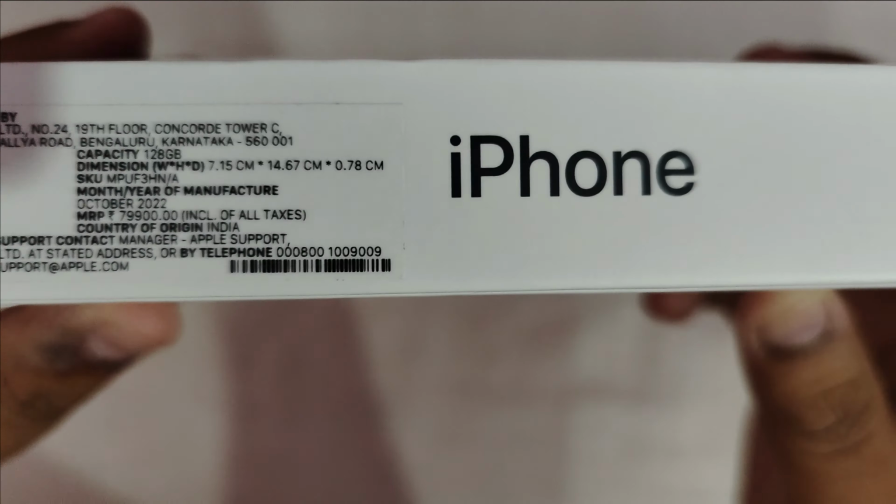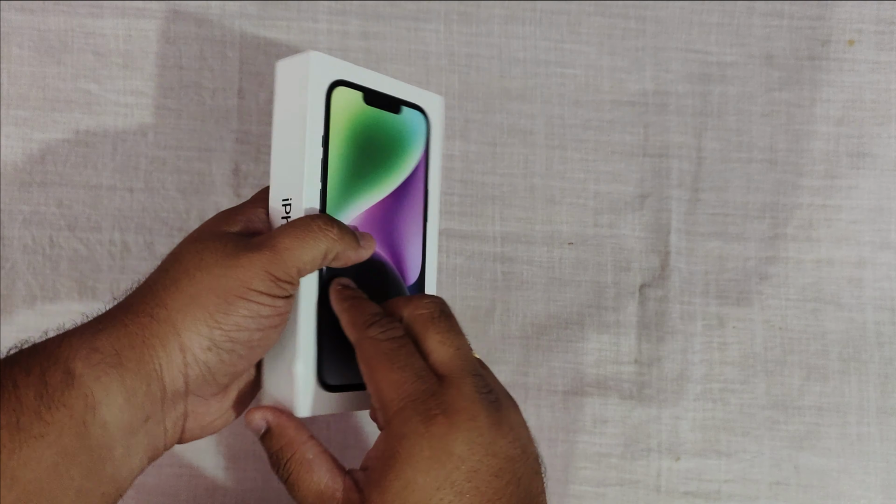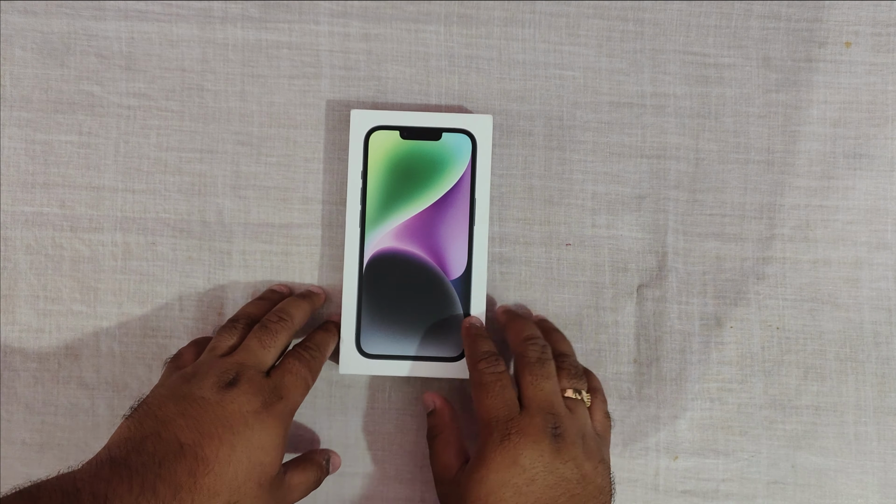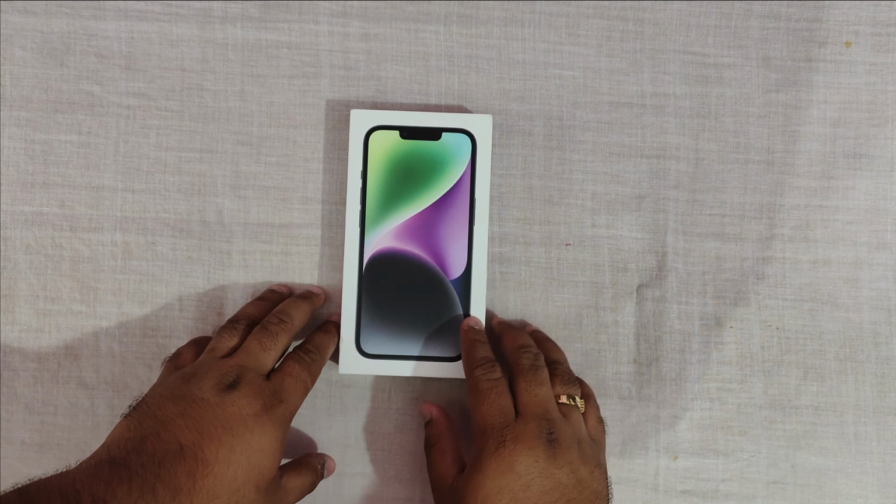So this is the first iPhone which is being manufactured in India. So being an Indian, it's a very proud moment for us, and I hope and I wish from iPhone 14 to all the models, Plus, Pro, iPhone 15, 16 and all the models, they do manufacture in India. It will be great for our country and also it will give a big boost to our economy. Now let's unbox and look at our first iPhone. I am so excited. बहुत ज़्यादा.